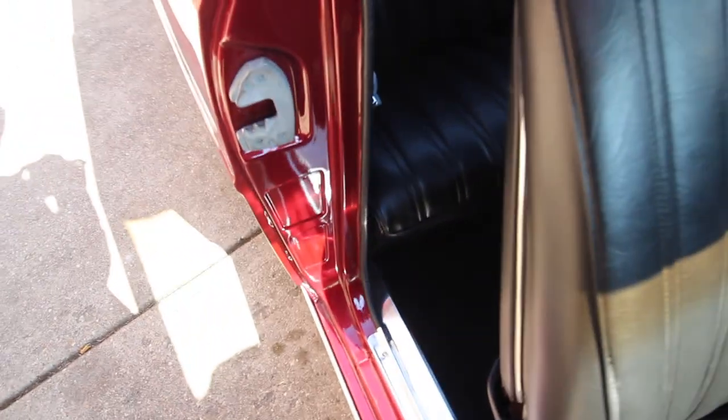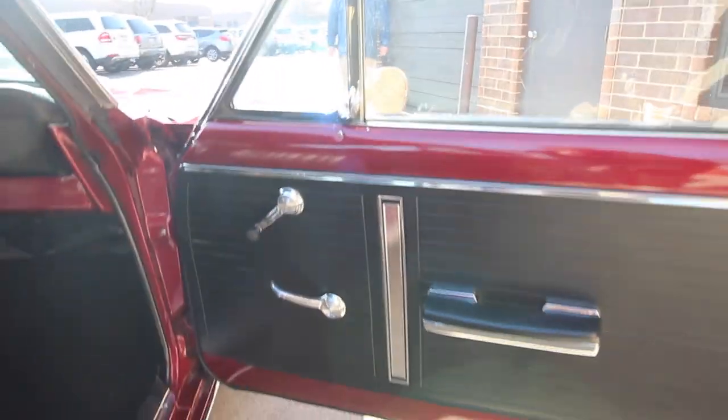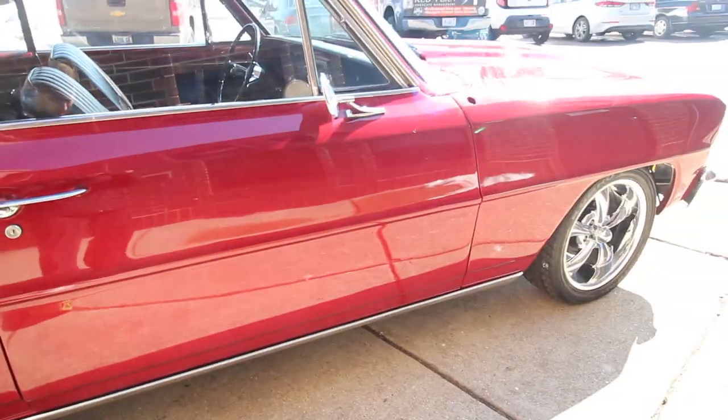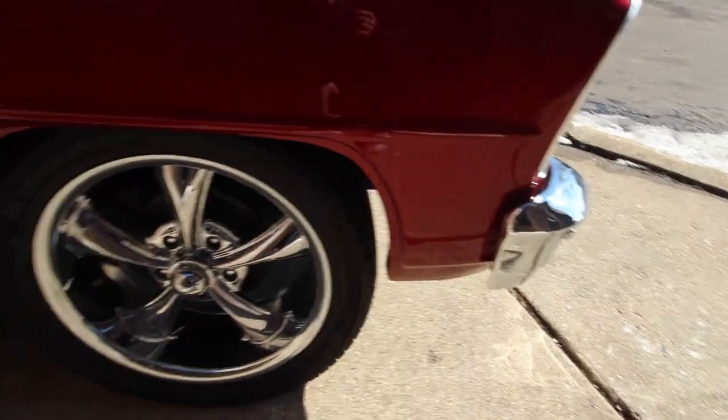The carpet's excellent too. The door jams are painted excellent. Again, the headliner, the interior as a whole, the dash, the 4-speed shifter shifts smoothly, runs and drives excellent. Sounds fantastic. The body's straight. The color is so deep, I can't get over it. And those wheels, though. Oh, those wheels.